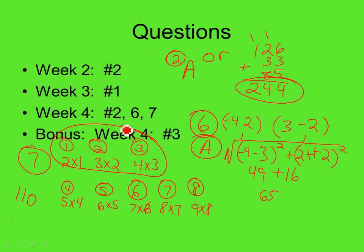How many blocks are going to be in this fourth level? 20. How many blocks in the fifth level? 30. How about the sixth level? 42. Seventh level? It's 6 times 7, it's a beast. Oh, it's 56. Eighth level?